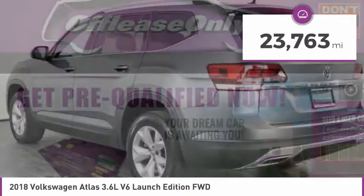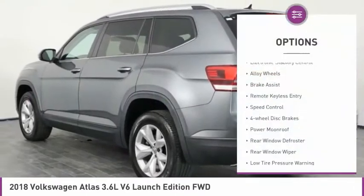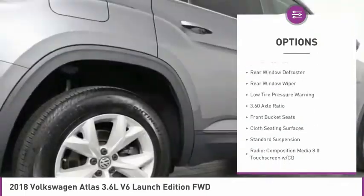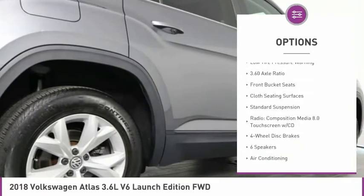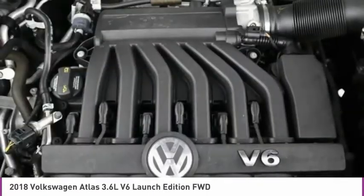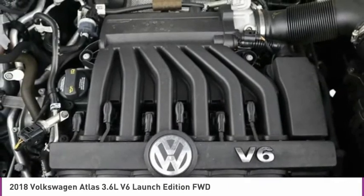Here are some of this vehicle's great options: electronic stability control, alloy wheels, brake assist, remote keyless entry, speed control, 4-wheel disc brakes, power moonroof, rear window defroster, rear window wiper, low tire pressure warning.